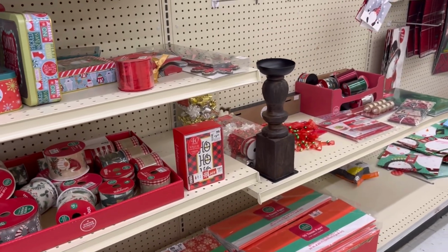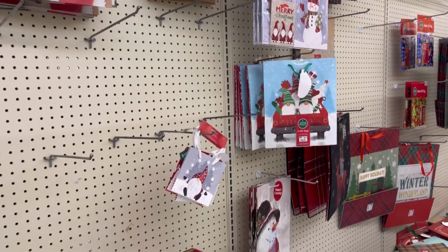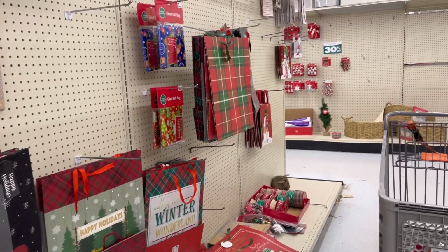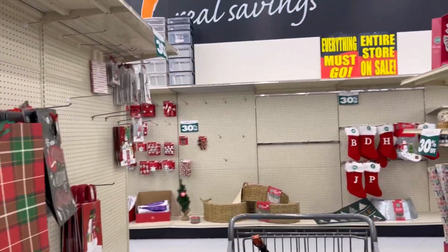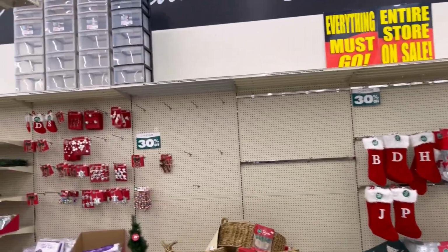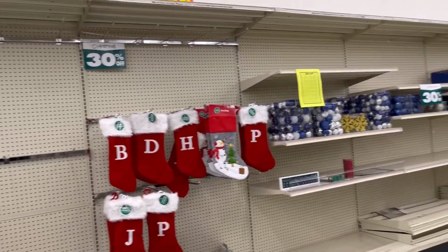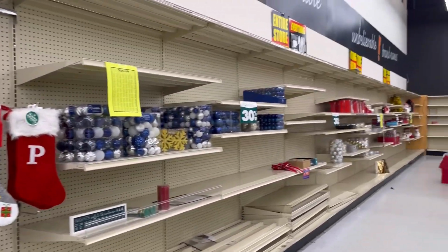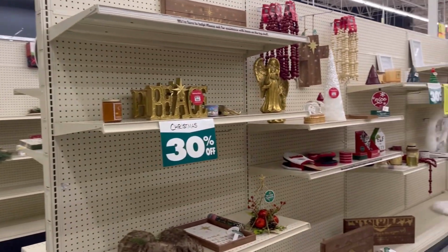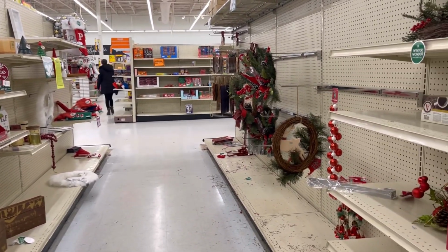Stop playing with your girl. Oh, got some little Christmas bags. Like I said, a little of this and a little of that. Some little Christmas stockings on the wall back there. I wanted to know how much them bins was up there, like the storage drawers, plastic. Maybe they'll bring them down soon. More Christmas, a little of nothing.